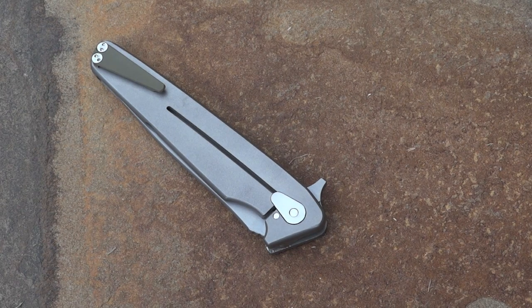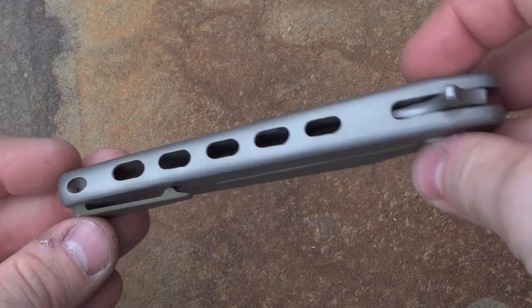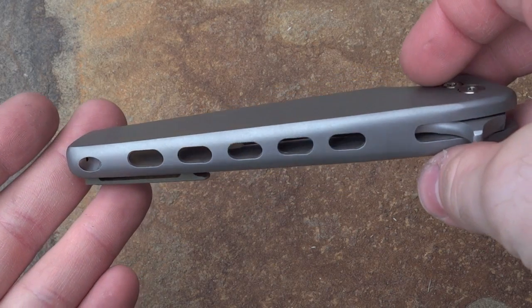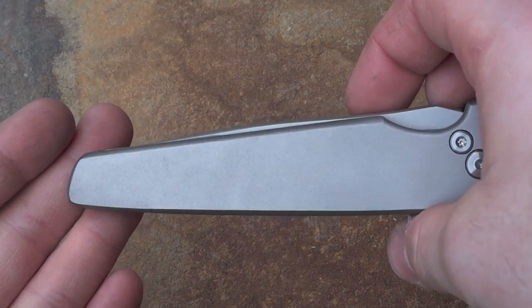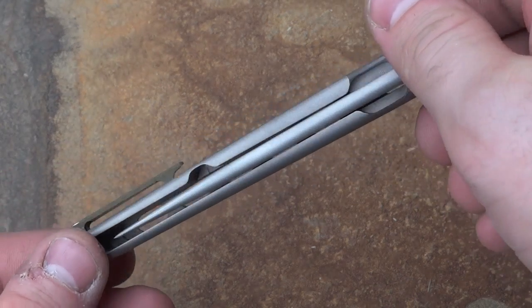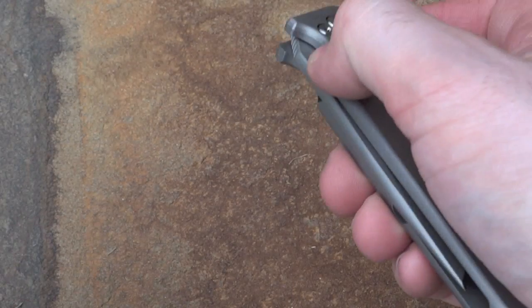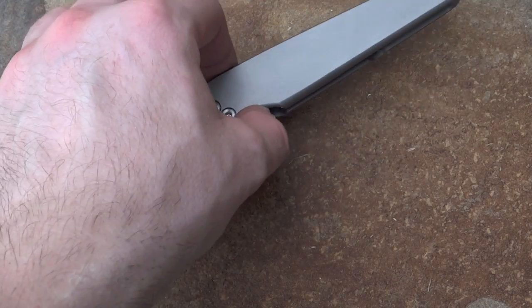Now what's going to make this so unique is the fact that this is an integral frame lock. This has a one-piece titanium handle, which, for those of you who know, is an extremely difficult task to achieve. Even more so when you have a mill like a Tormach PCNC 1100, which is not necessarily known for being the most precise thing in the world.